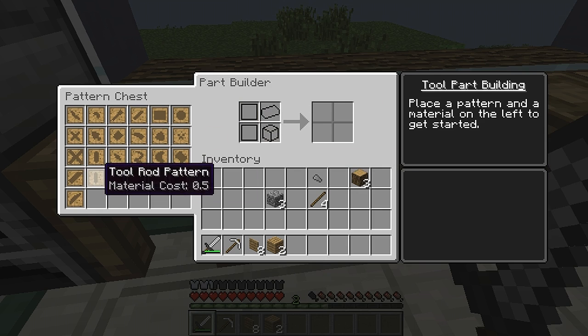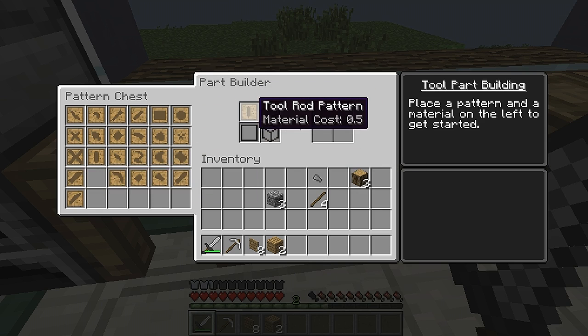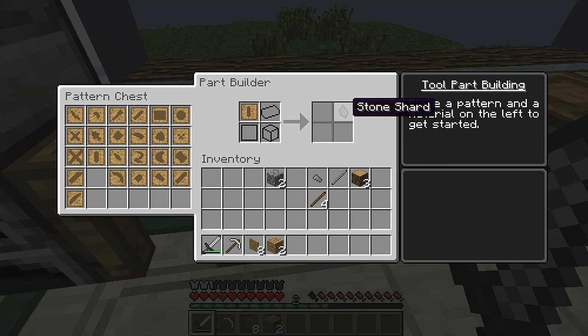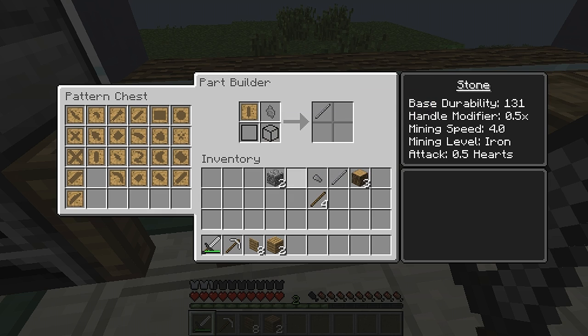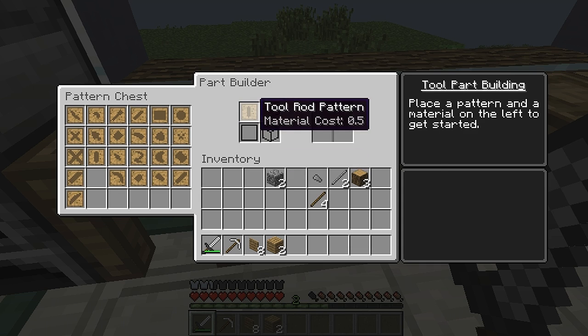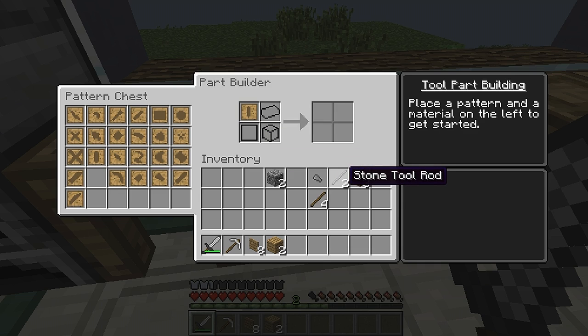Now the handle, I know, is the tool rod pattern. And you're going to see this has a material cost of half. So when we put in a cobblestone, we're going to get our tool rod, but we're also going to get this stone shard. And the stone shard is basically just saying that's half of a piece of stone. So now if we put that back in there, we can get another stone rod. So it kind of makes sense. Half a material cost, you can get 2 tool rods from it.